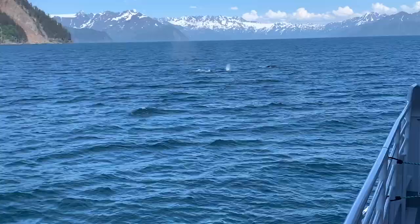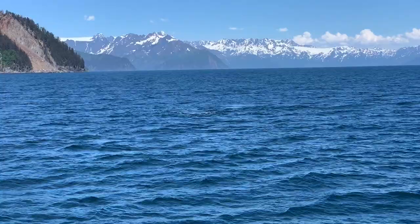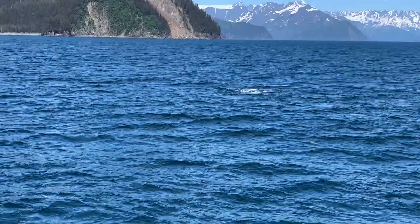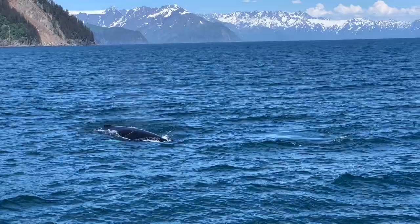Three whales. So this will be a mom, a calf, and what they call an escort. They're coming right at us. That swimming right underneath us.